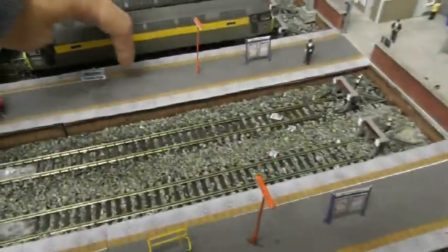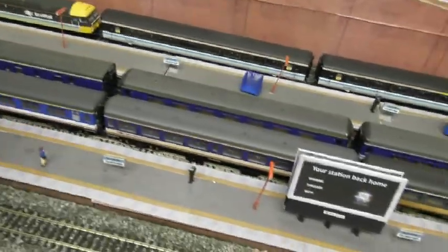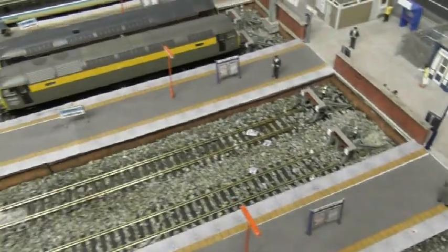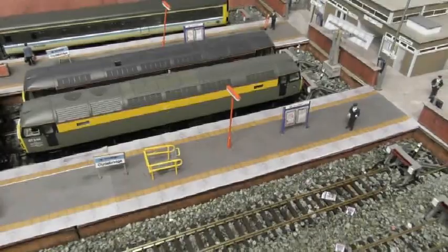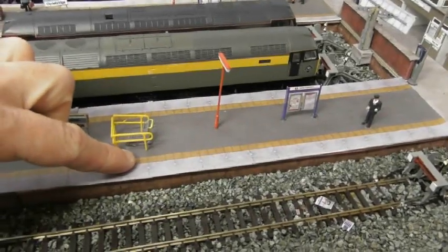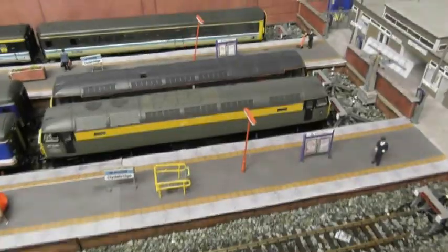It'll just sit in this bit here. I know at some stations they have them in various parts of the platforms, but for the purposes of this layout, they're just going to be located towards the ends of the platforms. For some reason that one didn't go together as well as the first one. I managed to get a bit of glue onto the platform, so I've disguised it by putting a trolley in there, but again that's not stuck down.